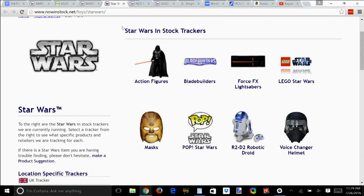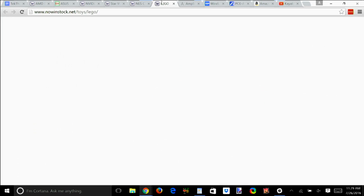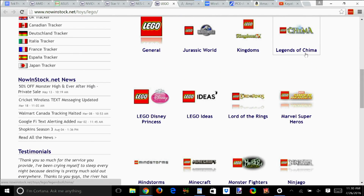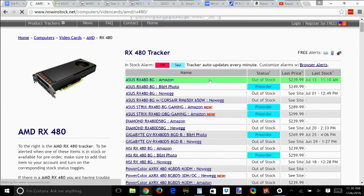They do Star Wars toys. I believe you were looking for the NES Classic Edition, which is officially out of stock everywhere except on eBay, and I'm not even gonna look at those prices. They do Lego trackers, so if you're looking for particular Lego sets, let's see, Kingdoms, and wow. Cool. Yet another Lego set that's completely sold out, but we're a tech show. They do a ton of stuff where you can track down computer parts, memory. Cool website if you haven't seen it. Check it out, nowinstock.net. Thank you for that tip. Very interesting website.